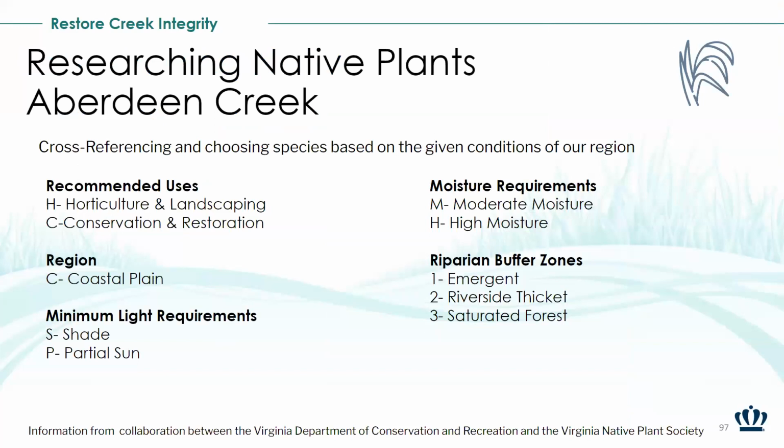So after our initial site visit, we were able to see what we were dealing with. We were able to research native plants to Aberdeen Creek that we could implement to help with the erosion. We used information and research from the Virginia Department of Conservation and Recreation and the Virginia Native Plant Society. And we came up with these requirements based on our region.